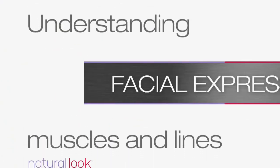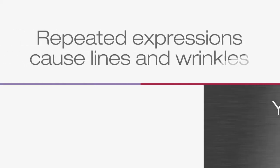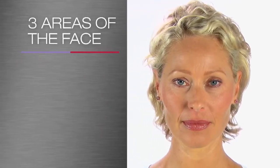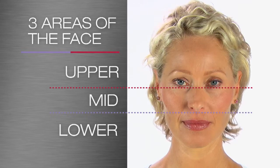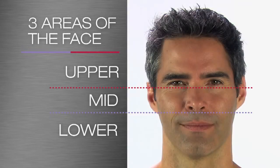The muscles of our face animate our facial expressions when we smile, talk and laugh. These repeated expressions can cause lines and wrinkles to form on the skin. Yet lines can be reduced and softened using non-surgical cosmetic techniques. Every face can be divided into 3 distinct areas: the upper face, mid-face and lower face. In the upper face in particular, there are a number of muscles that create our expressions, and some that also give us lines and wrinkles as we age.